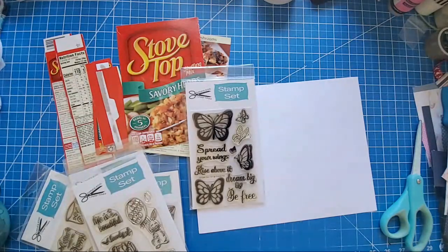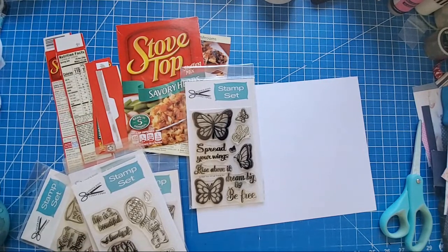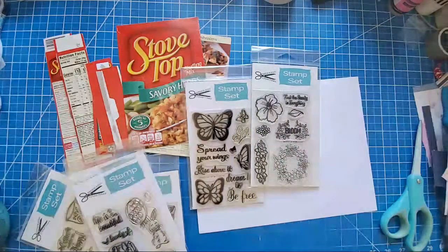The one stamp set that I'm looking for, I cannot find it. Hi, Mumbly Bird. Hey, Mumbly. Okay, so that's the one that I wanted. That's the one I want.